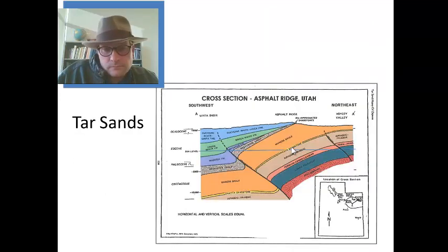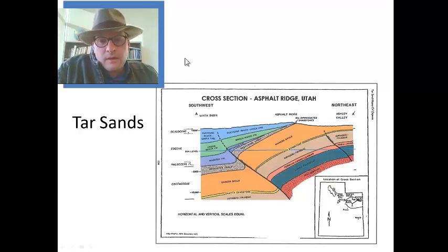The other thing that's kind of strange about the Uinta Basin is the tar sands. And you may have been hearing about the tar sands in the Uinta Basin, fairly controversial. One of the places where you get tar sands is at Asphalt Ridge, Utah, which runs right next to the campus. In fact, it's just like half a mile from the campus of Utah State University here in the Uinta Basin in Vernal. And the Asphalt Ridge has, as its name suggests, asphalt and these tar sands.